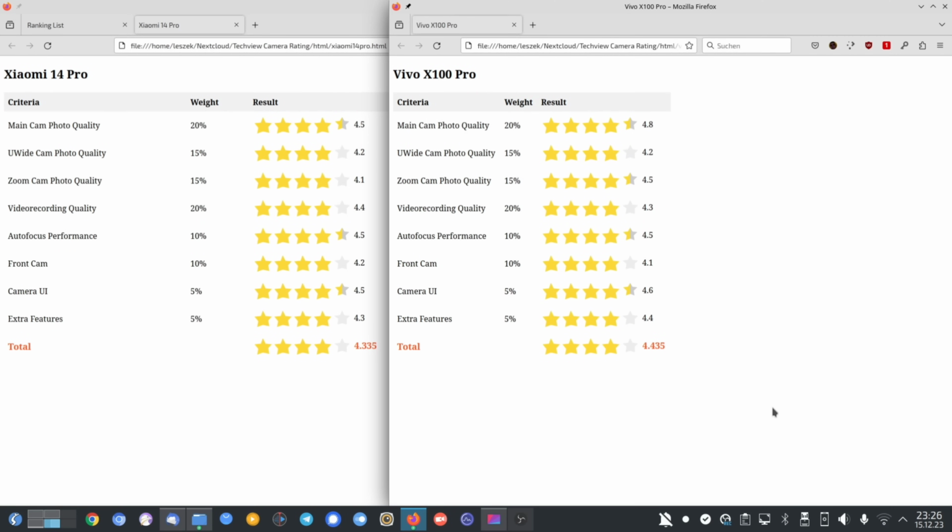TLDR, what you can see here, the Vivo X100 Pro gets 4.435 stars, where the Xiaomi 14 Pro gets 4.335 stars. So there's 0.1 star more for the Vivo X100 Pro, and that catapults it directly on top of the list, basically together with the Huawei Mate 60 Pro. So enough TLDR, let's take a look at the differences.